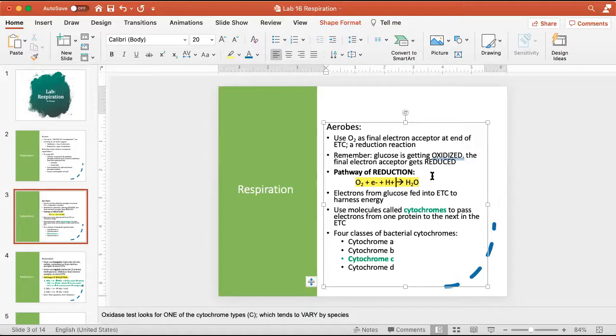All of the electrons that are in glucose get released as glucose gets broken down. And all of those electrons are going to be fed into the electron transport chain so that the energy that they carry can be harvested. At the end of the electron transport chain, after all the energy has been harvested from them, they have to go somewhere. Because glucose got oxidized, something has to get reduced. And at the end of all of the reactions, it's going to be oxygen that gets reduced.